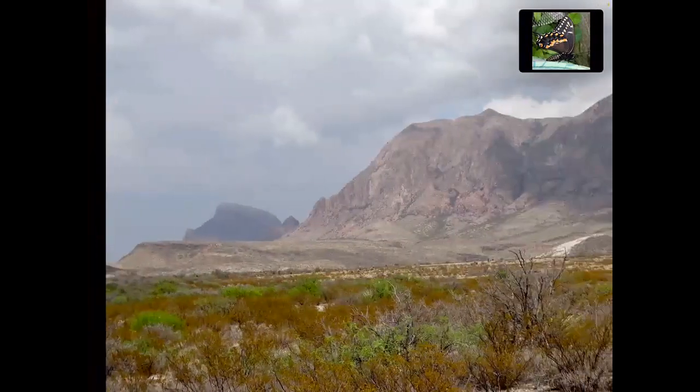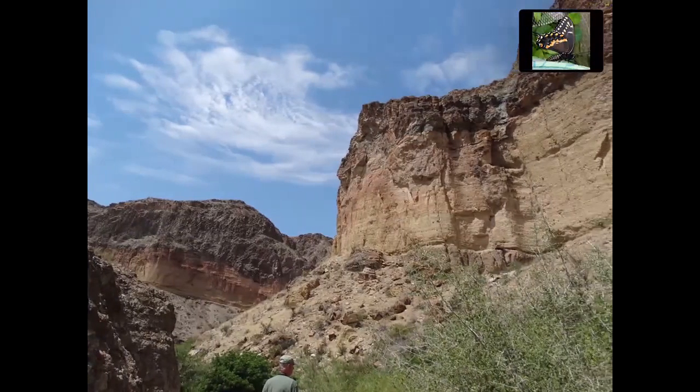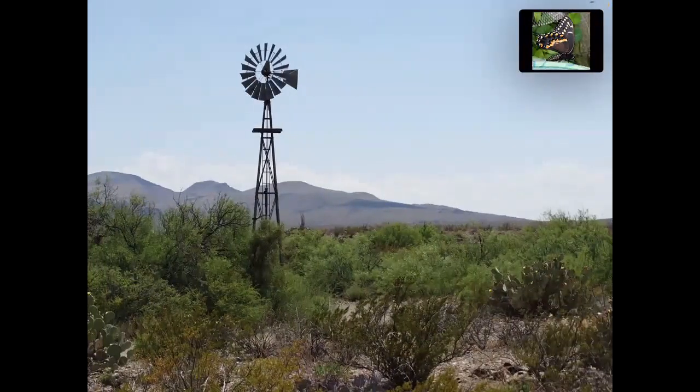Again, we're on the desert. We're looking up at the mountains here. Cliffs, mountains. There's a few remnant areas of homesteads in Big Bend National Park. I mentioned dugout wells closer to Rio Grande Village. That's one area. Sam Neil Ranch, which is shown here, that's another area. They still maintain some of these old-fashioned windmills. And you can see it's kind of green here because they are still bringing water up.